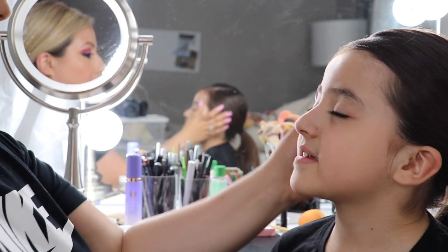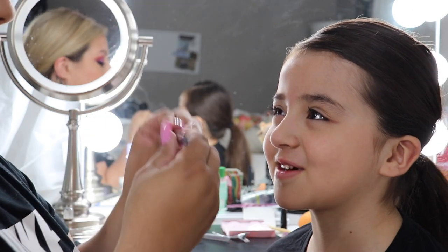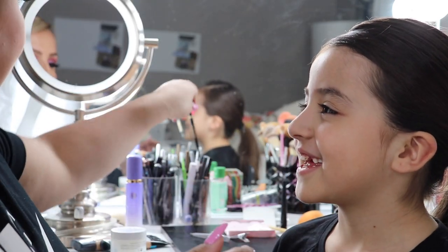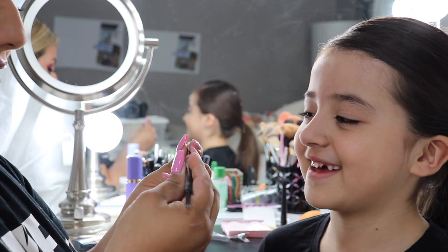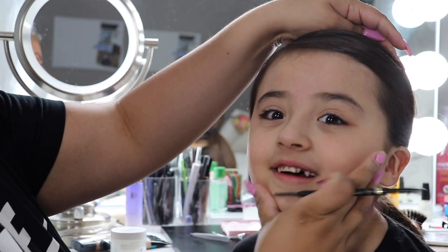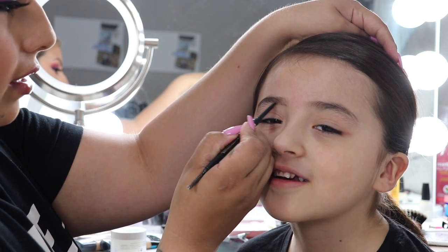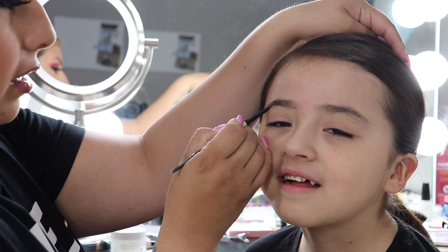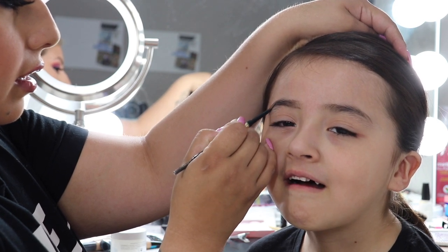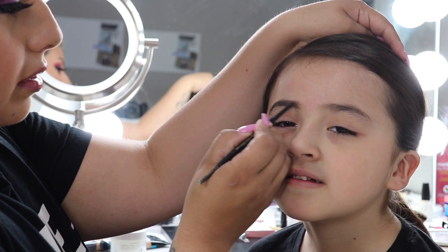All right. So first, we're going to start off with the brows. Yours look so bended at the end, and then mine look straight. The part that I'm more nervous about.